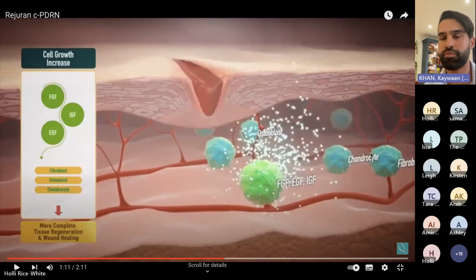So initially we talked about cytokines being released. This is the chain of reactions and all the chemicals that release from binding to that receptor. These chemicals will help to regulate a lot of our cells. And we talked a little bit about keratinocytes, melanocytes, but most importantly, these fibroblasts, osteoblasts, and chondrocytes. These are the cells that are the fibroblasts producing the collagen, the chondrocytes helping with a lot of our cartilage and connective tissue, and the osteoblasts helping with our bone.